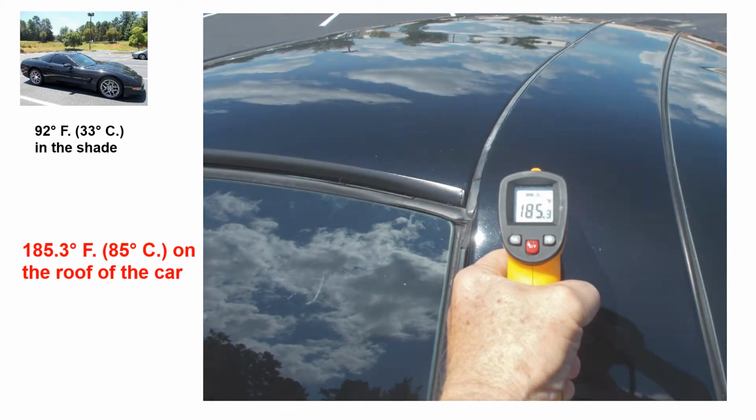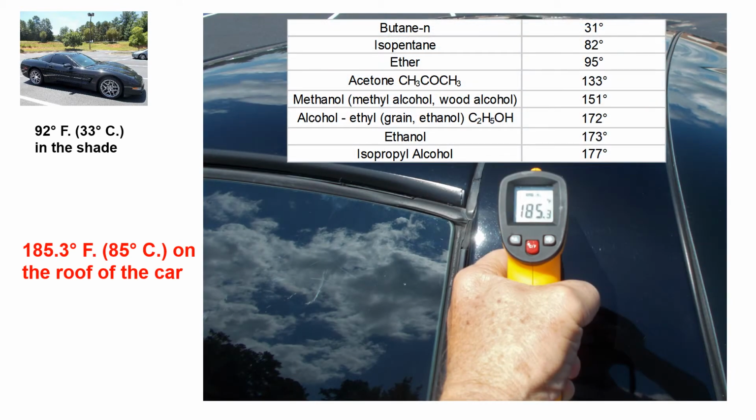Here we have a Corvette, a kind of classical American sports car. This one is black. It's parked in a parking lot, and the ambient temperature is 92 degrees Fahrenheit in the shade. The temperature on the roof of the car was 185 degrees Fahrenheit. This is more than enough to boil or vaporize any of the fluids you see in this chart.